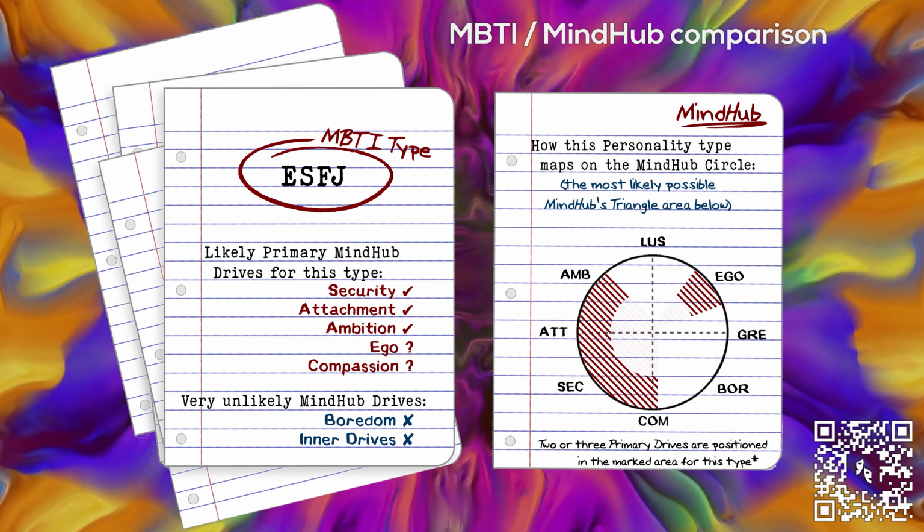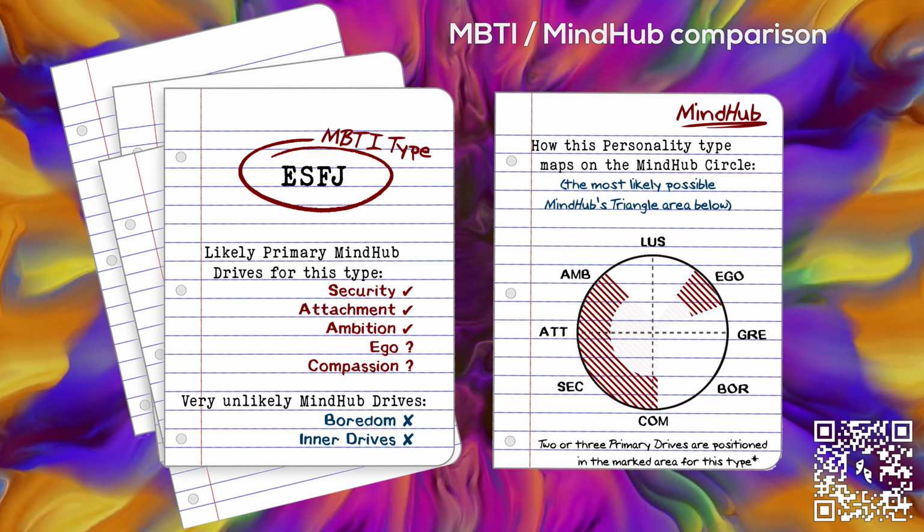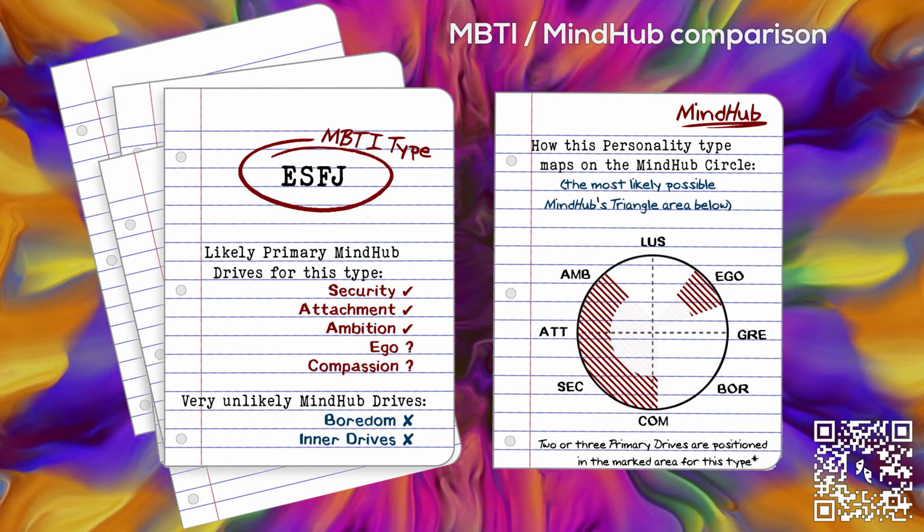The strong emphasis on well-being and stability is usually centered on close people, but can scale to whole communities and manifests as an instinct to provide structure for social groups or institutions. Proactive or impulsive behaviors as well as inner drives are uncommon.